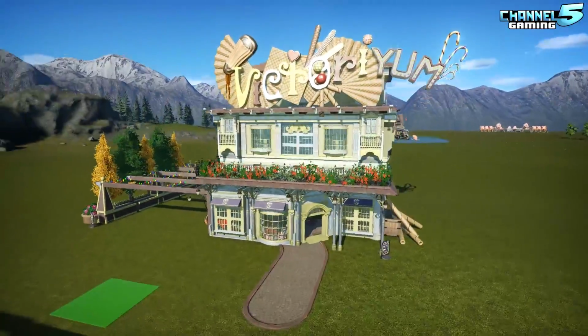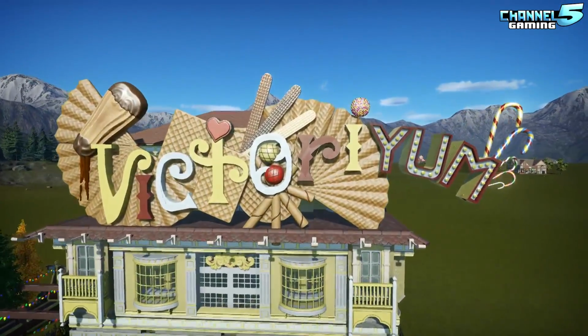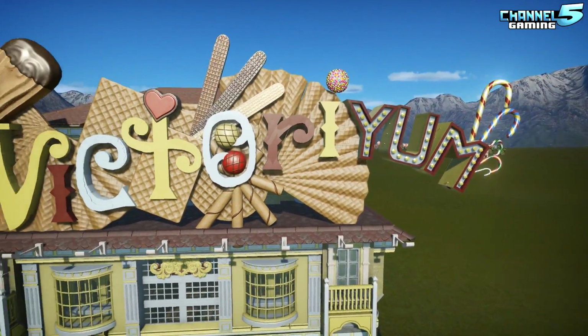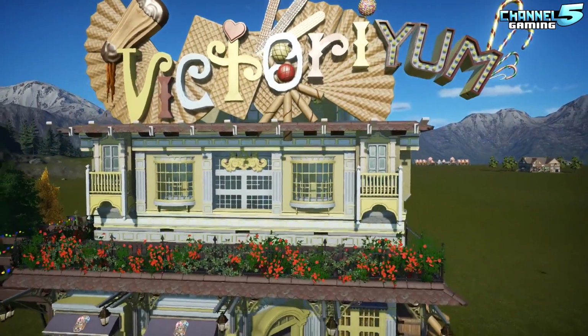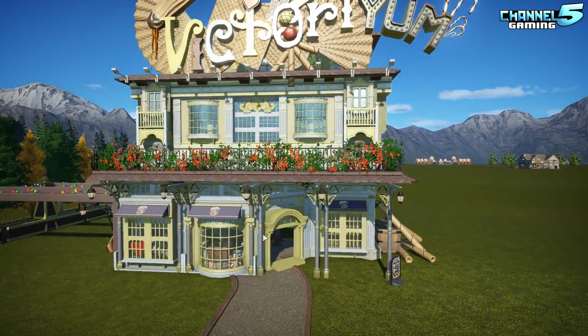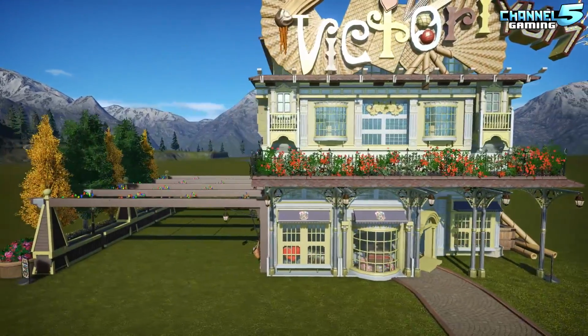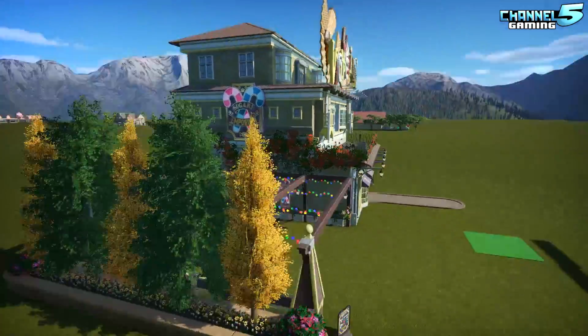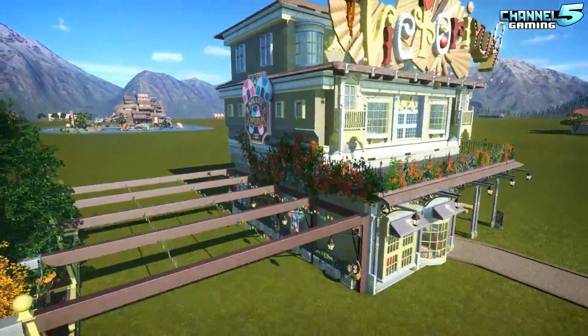Next up, we have Victory Yum Sweets by Sneagle. What an incredible sign. Wow. That's great. I love that. That's like cookies dripping chocolate. And I like it's Victory Yum, and it has a Victorian look, right? I love the sideways door in the front.